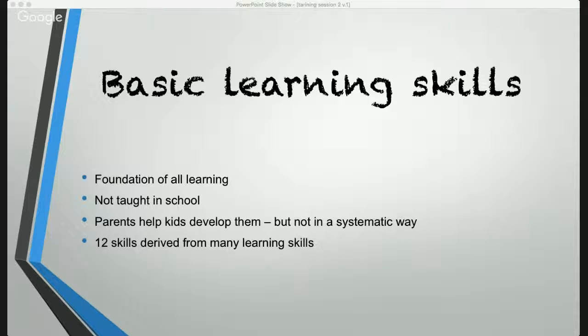Parents help children develop them by the parenting that they do before school starts. But again, they're not sure what they're doing and they're not specifically developing these skills. They're just helping children grow up, which is an excellent thing to do. But it means that these skills are not being developed in a systematic way and children can miss them.